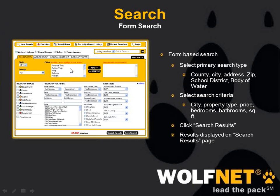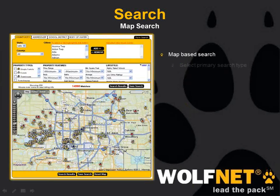Down below our primary search type, we have a cities dropdown. So you can select your cities, bring your cities over, and add them to the right-hand side. And then, of course, you have your property search criteria. So your property types, single-family, condo, townhouse, duplex, multifamily, and then price ranges and features. So price range, bedrooms, bathrooms, property types, square footage, style of home, etc.